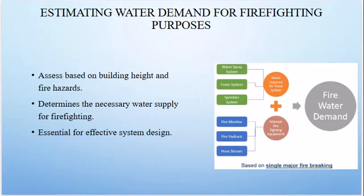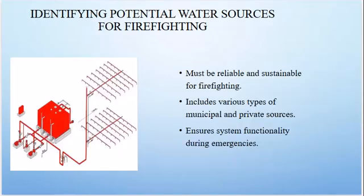Estimating water demand for firefighting purposes. Estimating water demand necessitates assessing factors like building height and occupancy levels. This assessment determines the necessary water supply for effective firefighting. Accurate estimations are crucial for designing systems capable of delivering sufficient water flow and pressure. Such planning enhances overall fire safety preparedness.